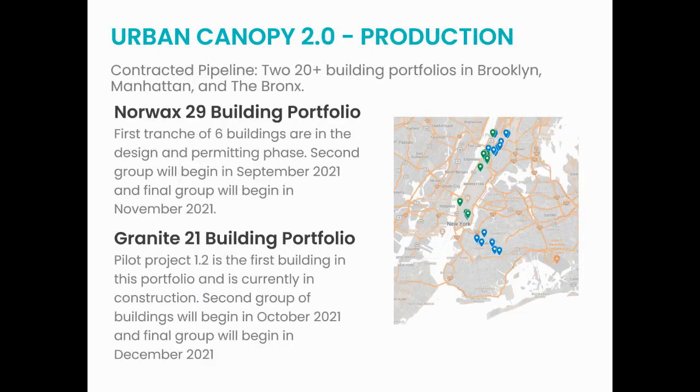Our Canopy 2.0 is now in the design and permitting stage and will be implemented on 50 low and moderate income multifamily buildings across Brooklyn, Manhattan, and the Bronx.